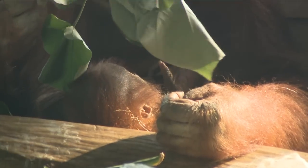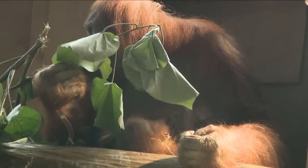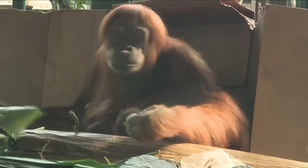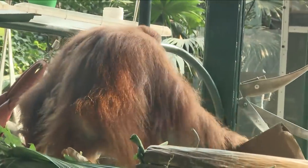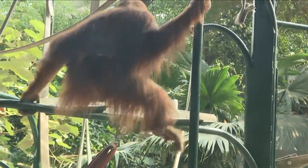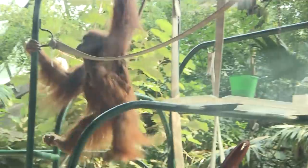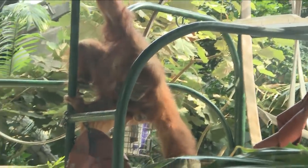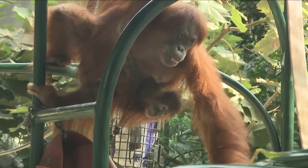Sumatran orangutans are critically endangered. There's around 18,000 left in the wild. So all of our orangutans are ambassadors for their wild counterparts. Not only are we doing a lot of research, behavioral observations, and artificial intelligence research with our orangutans here, we're working very closely with colleagues in Sumatra in the Sumatran Orangutan Conservation Program. And through the generous donations of the Toronto Zoo Wildlife Conservancy, we're supporting them to actually save orangutans in the wild. Amazing. Thank you so much for all the work that you do. Thank you, Maria. You're welcome.